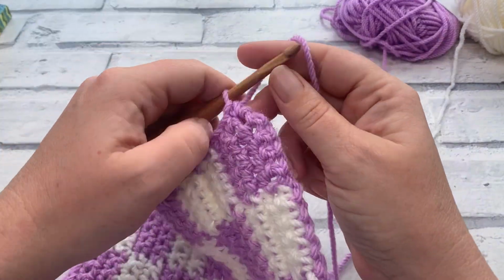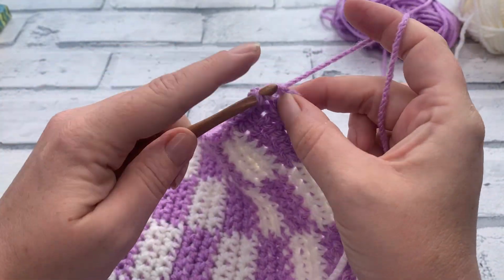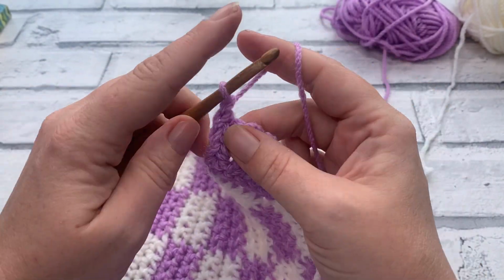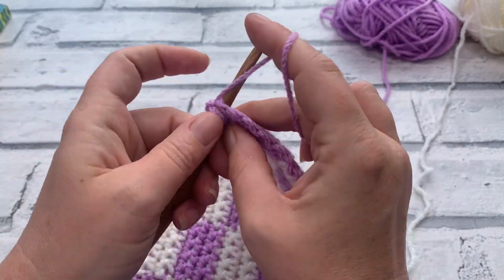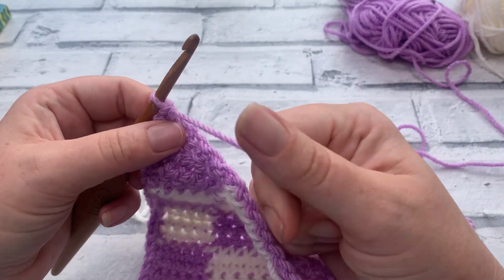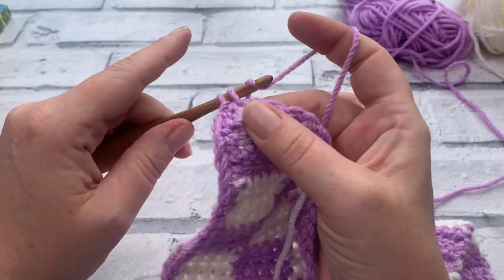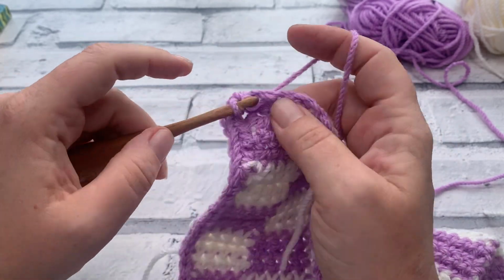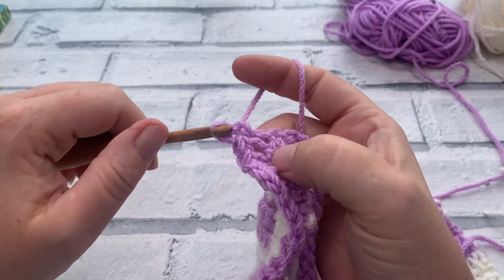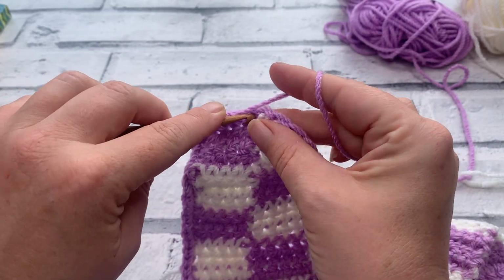So once you've worked down the first side, I'm going to work into my first chain, working 1 single crochet, a chain 1 and another single crochet. Then I'm ready to work along the other side of my chain, and again I'm just going to work into each stitch across to the other side of our chain. So complete that and I'll meet you at the other side ready for our corner.